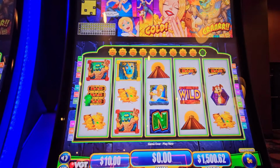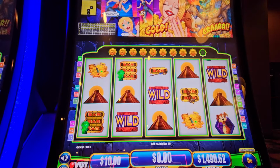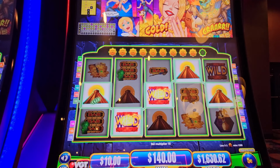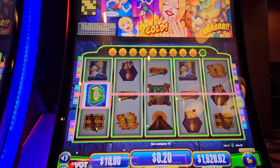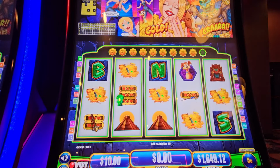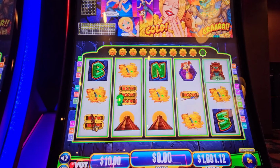Three of these symbols right here give you another bonus. $140. That's the way you do it, Jenny. That hit on a lucky K. Nice hit there, I think. $38. That's on a private stripe. Okay, $52 on a chair.